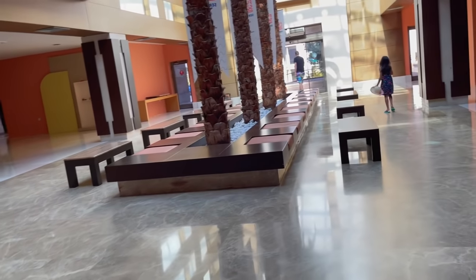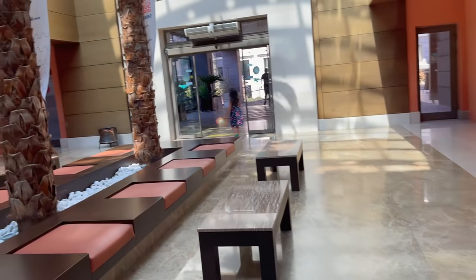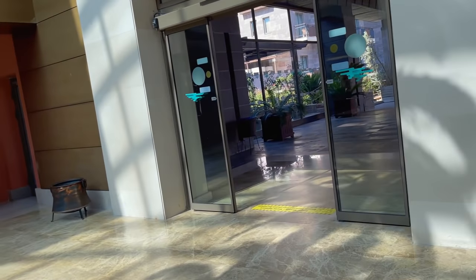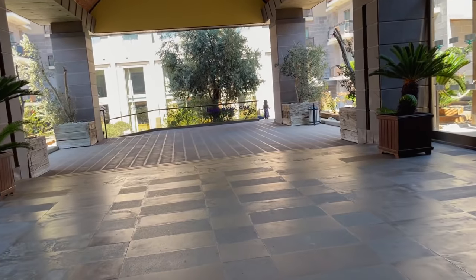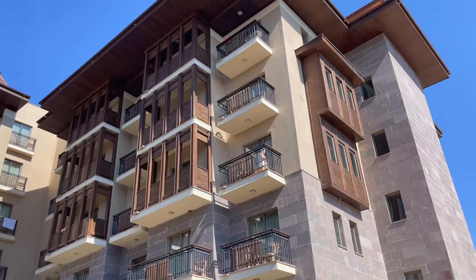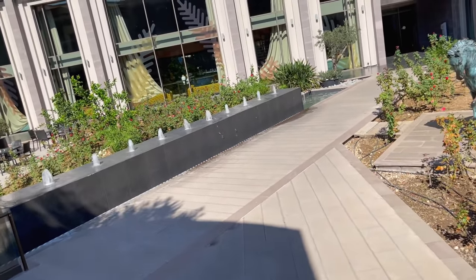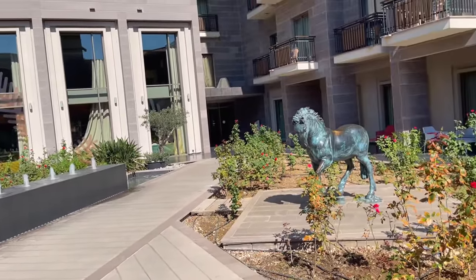This is one part of the hotel. I don't know if they're real. I think they're fake. And then we go to the other building, the new one. Come, Stella. And this is part of the resort. I think this is the new building. There's a horse.